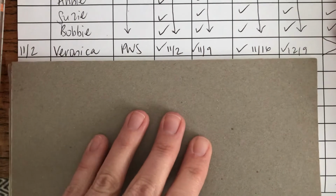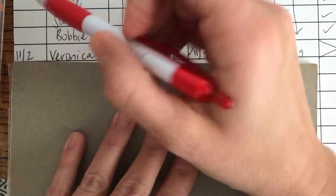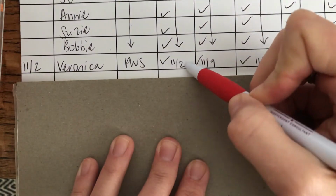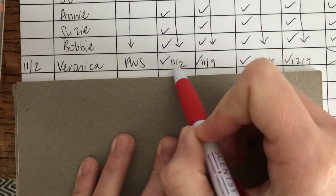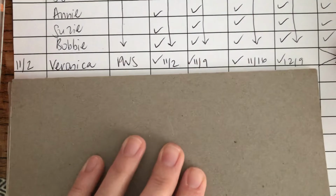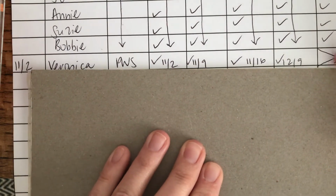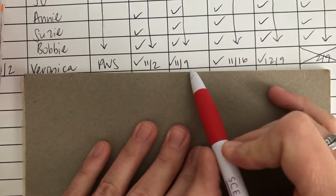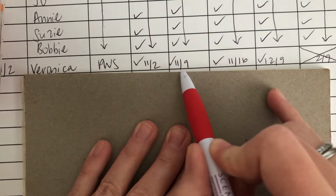Now let's go to this one last example. On November 2nd, Veronica placed a PWS order with me. I sent her a thank you by text on November the 2nd. Maybe I sent some happy mail too. Doesn't matter if you want to put that in your tracker or this follow-up tracker, you can. Her delivery date, according to my workstation order history, was this date right here.